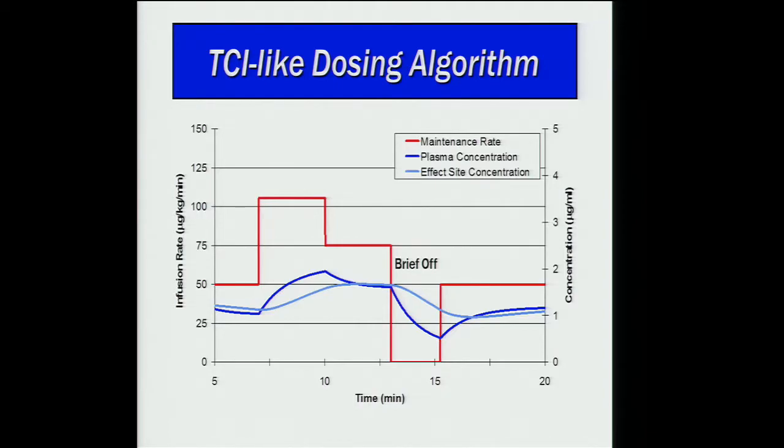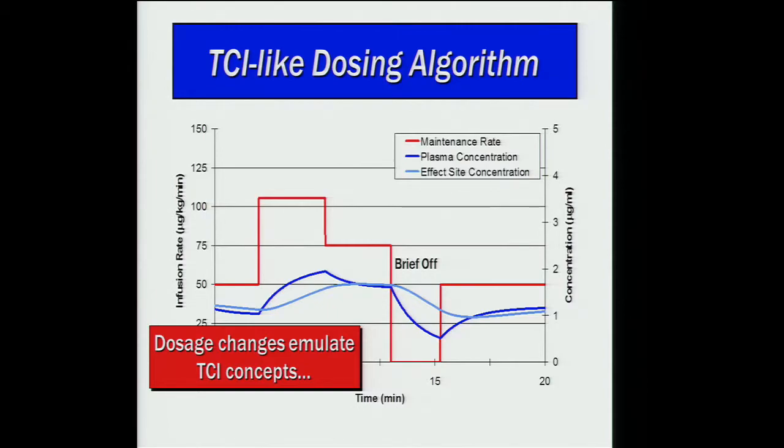I really think this is terrific because I hate to use such an enthusiastic term, but we don't have TCI in the U.S., and it was thought that that was perhaps too high a regulatory barrier to tackle. And so this was a way of grounding the infusion scheme in pharmacokinetic principles without making it TCI. And all of this, by the way, the dosages are all compliant with the Propofol label. So again, the dosage scheme emulates TCI.